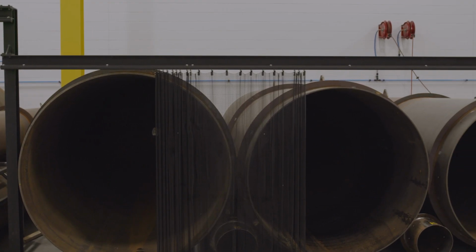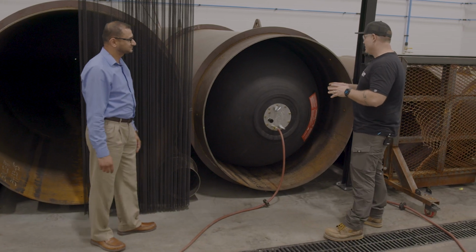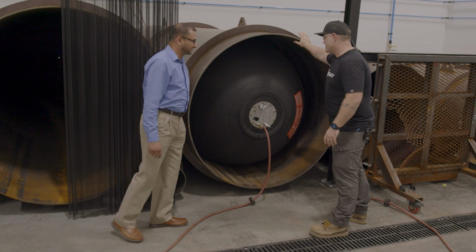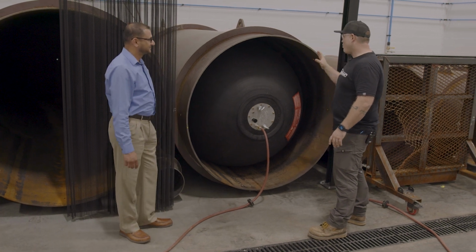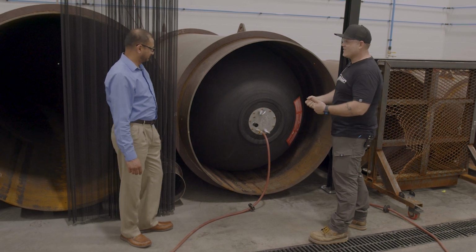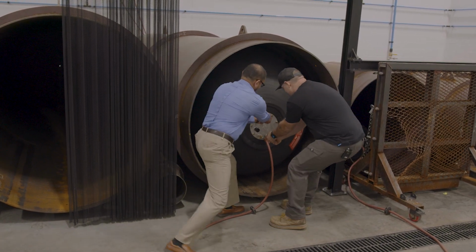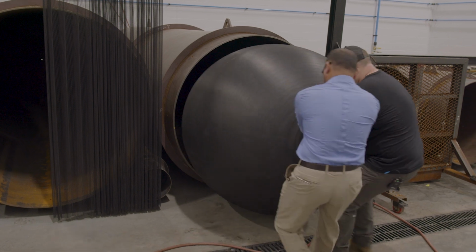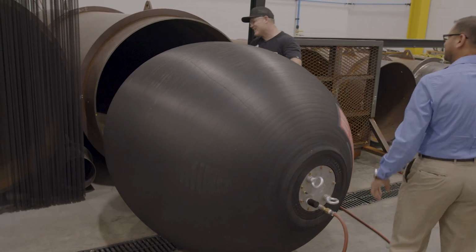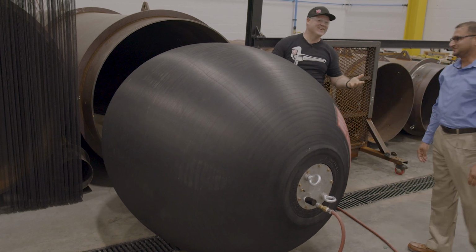Okay, so let's put this into perspective for everybody watching. You said this is how big? 60 inches in diameter, and it's partially inflated, just big enough so we can show. Let's pull this thing out. Sure. All right. That is crazy. I have never seen anything like this. This is so exciting. Yep.